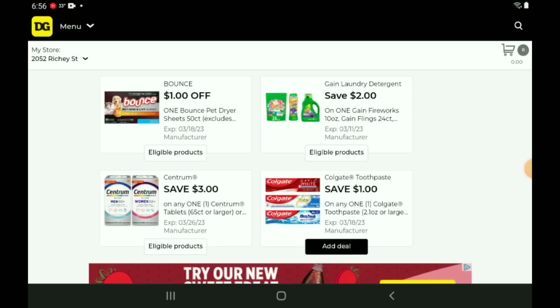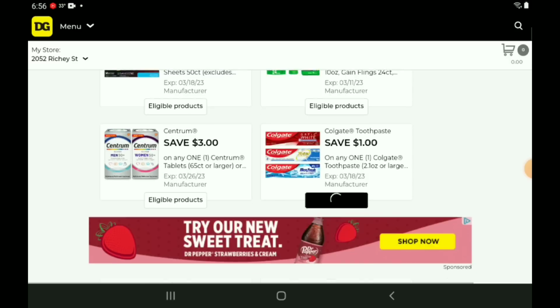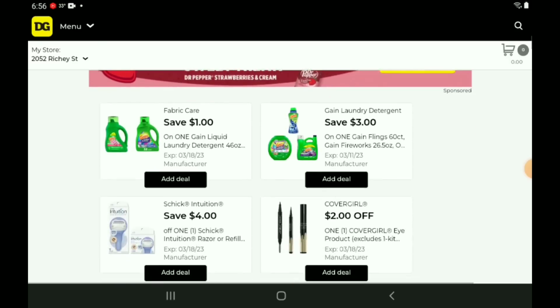1 off 1 for the Colgate. These are normally priced at $4. After the coupon, you're going to pay $3, plus we have instant savings. And if you guys want to go shopping today, we do have clearance event matchups for that coupon.